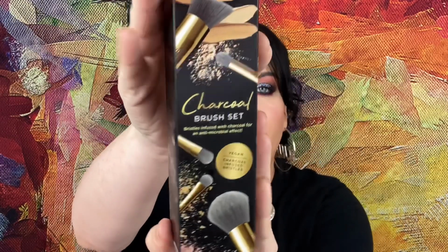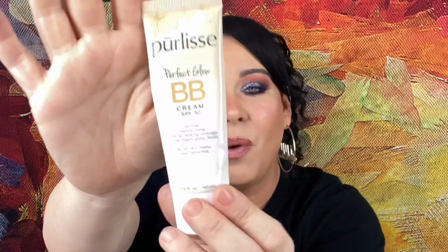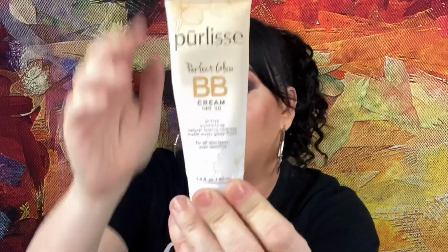The next thing we got is from Billion Dollar Brushes. This is the charcoal brush set. Oh, you know what? I didn't tell you how much that BB cream is. Let's see. Wow, this says it's $35. I don't think I would pay $35. As you can see, when I squeezed a little bit out, let me turn this light down, there's really not that much in there. It's not filled, if you guys can see. So I don't know if I would pay $35 for this.